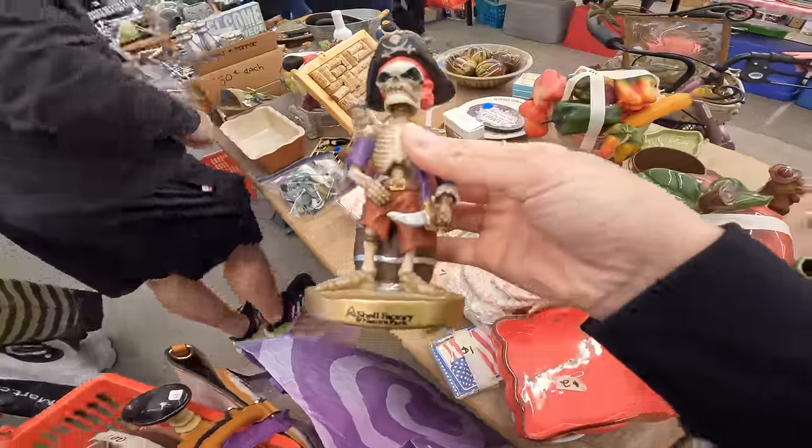Oh yeah, that's cool. That is super cool. Back from the yard sales. Pretty good yard sales. That one is gigantic. It is literally 600 houses condensed into two buildings.